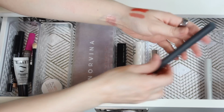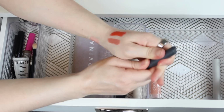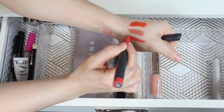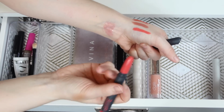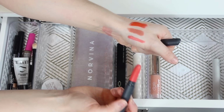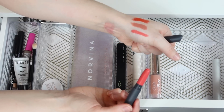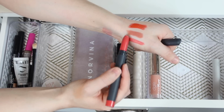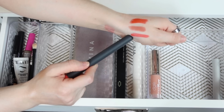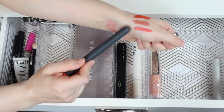There's that. I love my Bite lip crayon in Stinger still. I think this color I just love so much that I don't know if I would want to get rid of it. Also because you can't get this anymore, and I bought it when it was on closeout. When Bite announced that they were closing, I snatched this up because it has been on my wish list, and I was like, oh, well, I guess now's the time to get it. So I don't see myself getting rid of this, because look at that color, it's so fun. It's bold and bright, but still a little bit muted, you know?